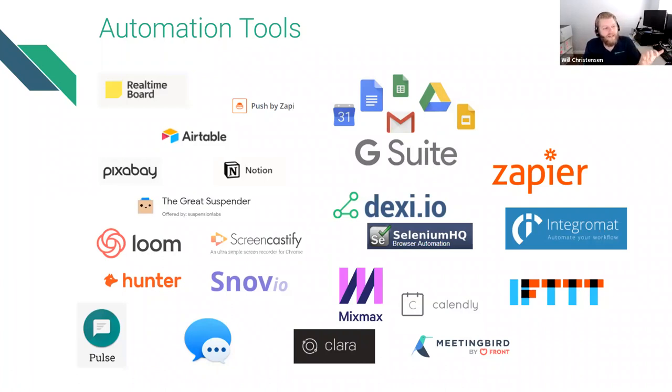Dexi.io and Selenium HQ are tools that allow you to actually automate the web. So you go in and you want to do something on a website and it's happening over and over and over again. You can automate that process by making a bot in Dexi.io or Selenium to do what you were trying to do.